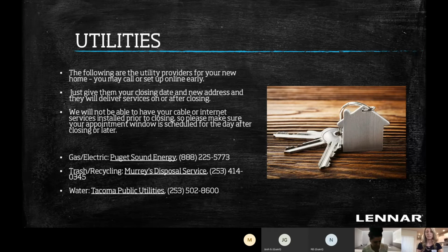Yeah, same with the utilities that you're currently set up for. You can give them a call early and tell them the date that you're going to be leaving too. So it goes hand in hand. Especially if you have Puget Sound Energy right now, you just call them and say, hey, this is when I'm going to be stopping service here, and I want to start service at this address on this date. They're really good about doing that kind of stuff. And then you'll get prorated billing and all of that good stuff too.